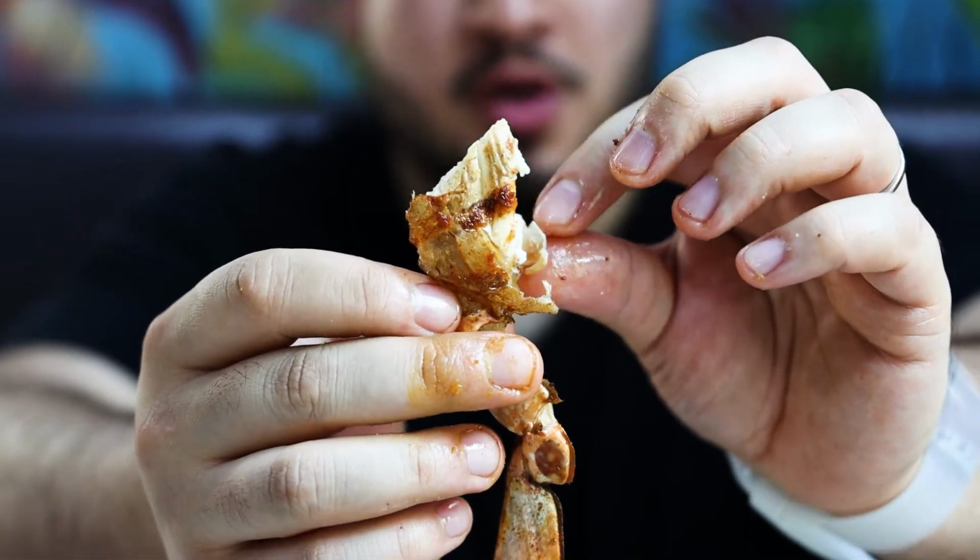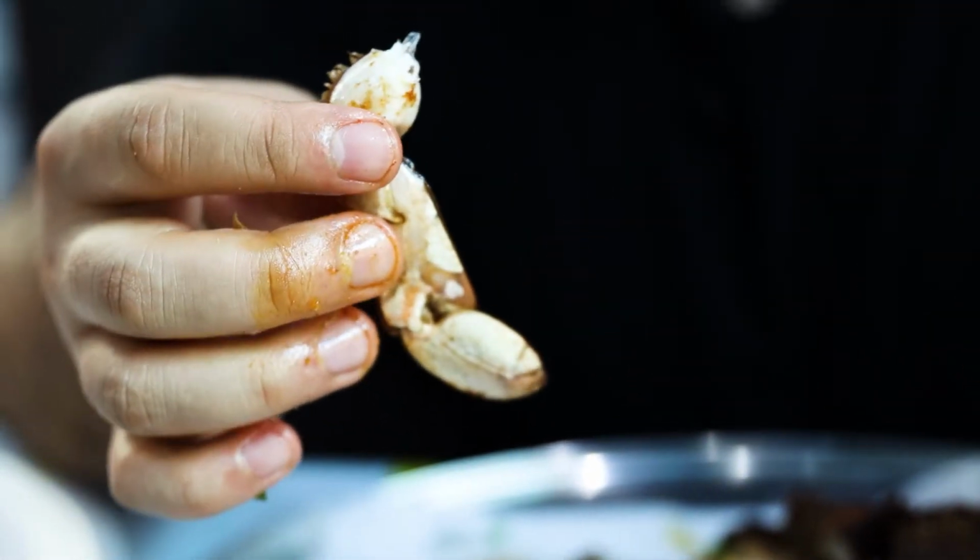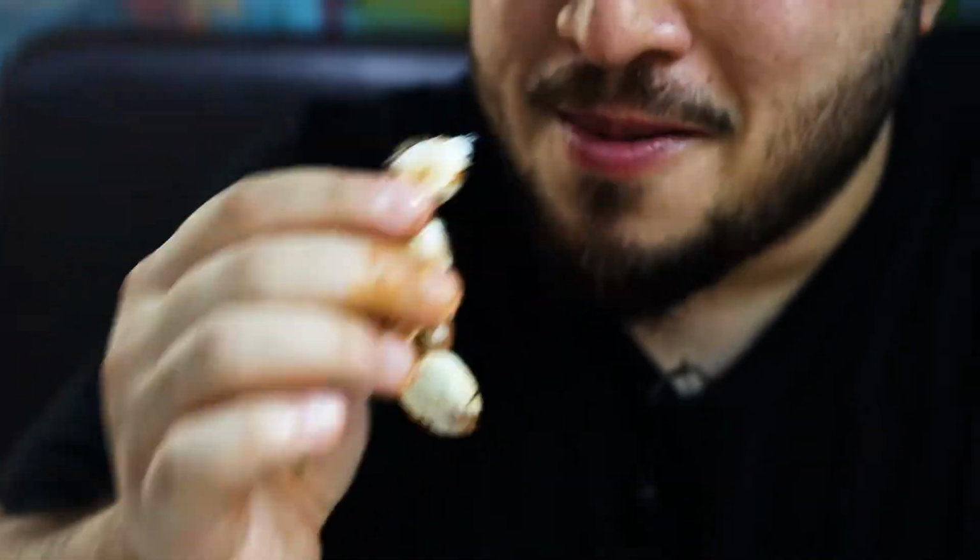I love blue swimmer crab, dude. It's nice and sweet flesh. I can't wait to try with this marinade, man. Deep fried. All right, let's go. Dude, that is like super fresh crab. It's almost like they caught him on the shore just before I got him. That is so juicy, dude. That meat is amazing.